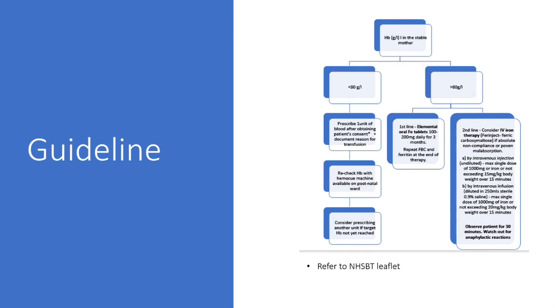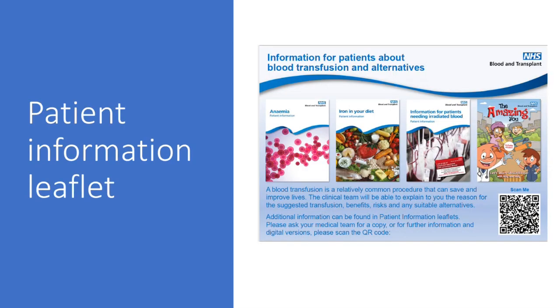So the guideline was aimed at stable mothers without any symptoms such as fatigue, shortness of breath, dizziness, etc., or any evidence of cardiac disease, as well as ongoing threat of bleeding, who may not require blood transfusion in the postpartum period. Patients were consented with the risks and benefits of receiving the transfusion, and patients were given the NHSBT leaflet, which I'm sure we're all familiar with, before they received the transfusion.